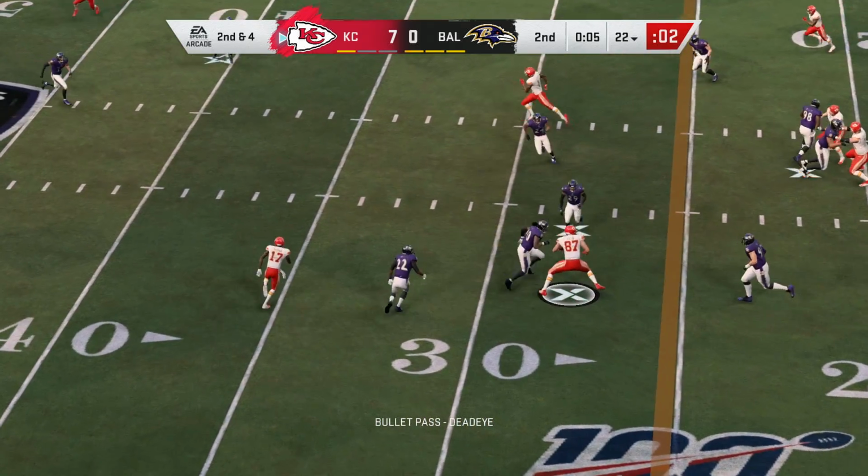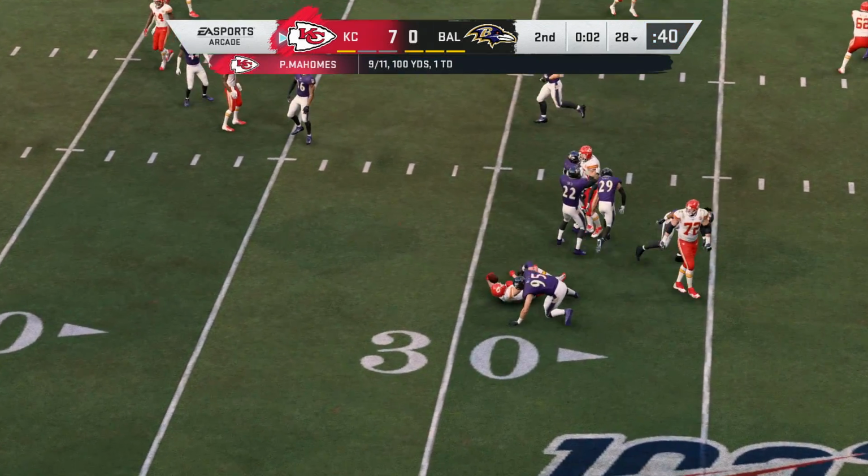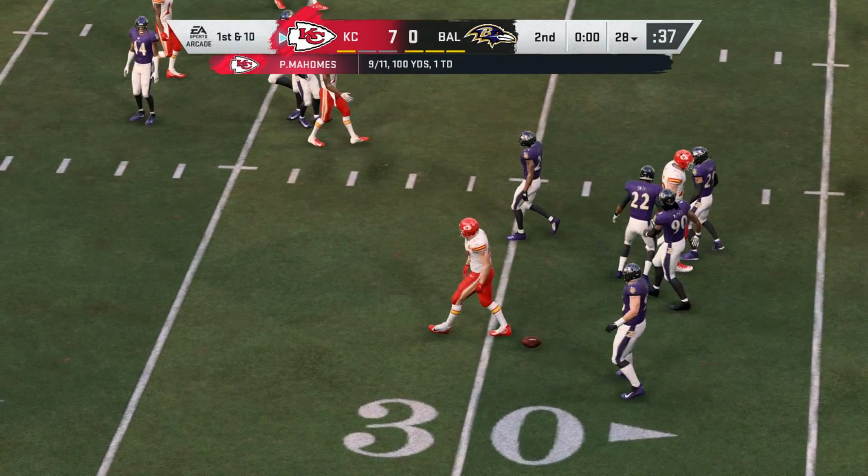Mahomes going to throw. Caught. Kelsey, left side. And this one will go to the 28-yard line.